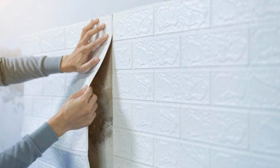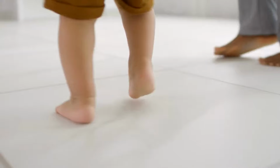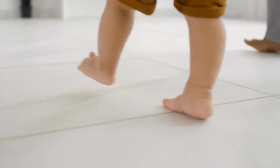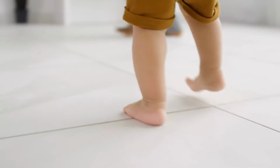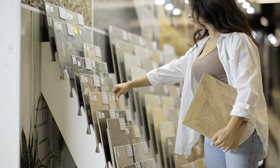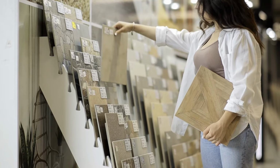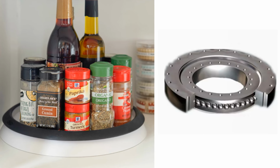I recently put some of these tiles in my kitchen, and let me tell you, it's been a game changer. Spills wipe right off, and I don't have to worry about stains setting in. It's made my cleaning routine so much simpler. Plus, they come in all sorts of patterns and colors, so you can give your space a fresh look without a major renovation.